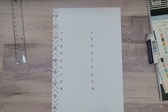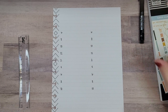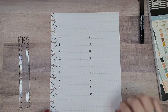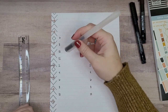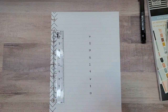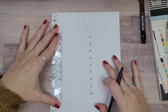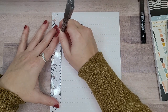Okay, so we have those written in. Now, what do I want to do? I kind of want to write in, I think I'm going to use this to write, or maybe I'll just use my Muji pen. I might just use this pen. Okay, so let's go ahead and draw a line next to these numbers. This is totally unnecessary and I don't need it, but I think it will look nice, which is why I'm going to do it.